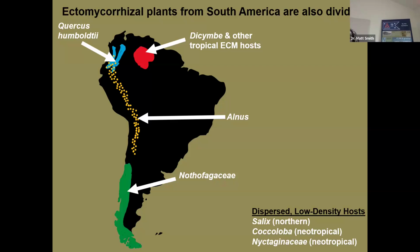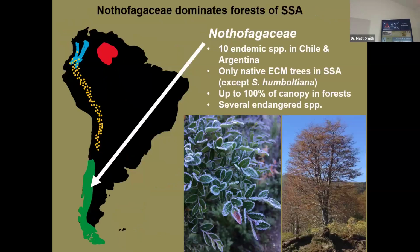There are some ectomycorrhizal host plants that are kind of dispersed across this, but they aren't big trees. They're like shrubby plants. Okay, so I was really interested in this system, especially after I went there, because I thought, well, this pattern really needs to be studied a lot more. And so the Nothofagaceae are 10 endemic species that are only in this region. They're the only native ectomycorrhizal trees that can host these fungi in this part of the world, except for the newly arrived Salix humboldtiana, which is very rare. It's not a big tree. It's only in riparian zones, so that doesn't seem to be super important in the system.